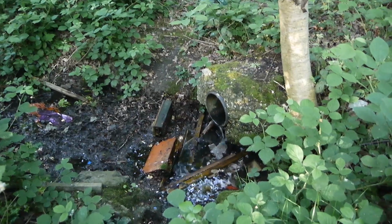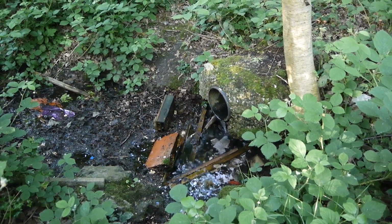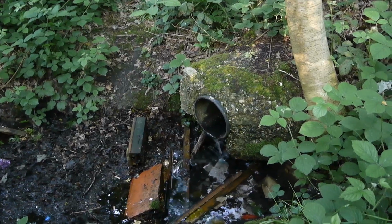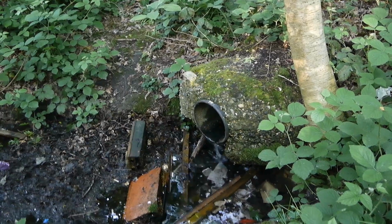There it is. All the way to Deptford. Trickling out of that pipe, going down to the Thames at Deptford. And all the way out to Southend. How am I feeling? Look at that. Does that not fill you with joy? This is a concrete-covered pipe in the middle of some woods in Shirley. It doesn't get much better than that, really, does it?